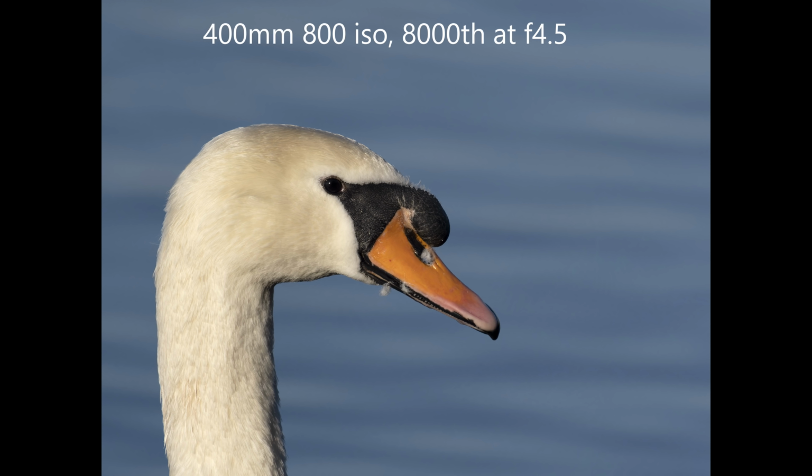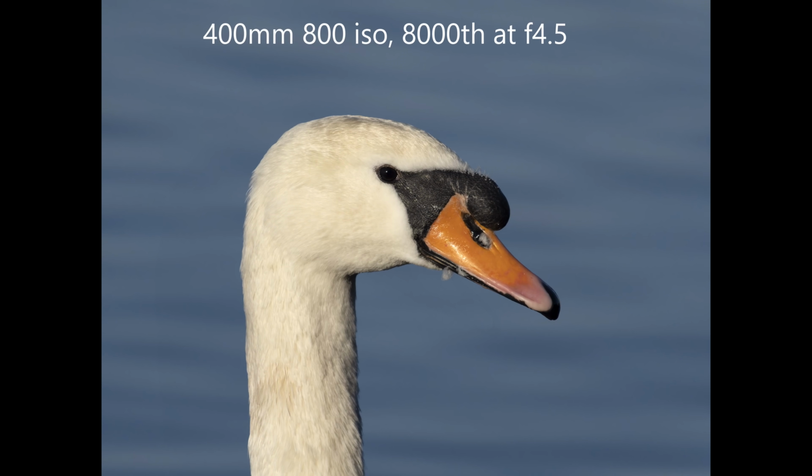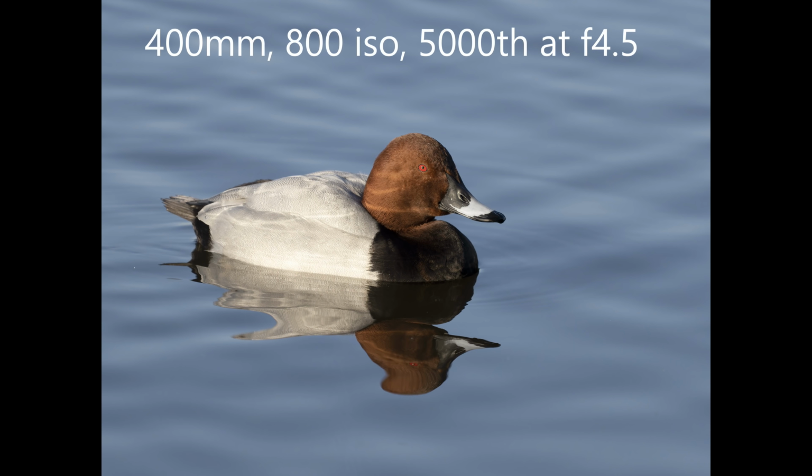As well as looking for the sharpness and resolution of the lens, you also want to know, does it always acquire focus, or does it sometimes drift and not quite get it right? So these are just 2 shots taken from a burst of about 10, and every one of them was in focus. Northern pochard also at the 400mm end.